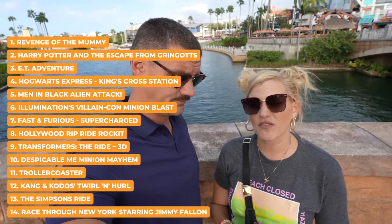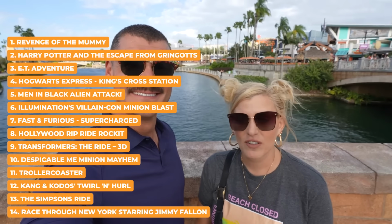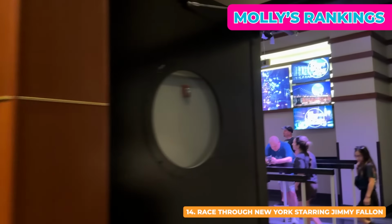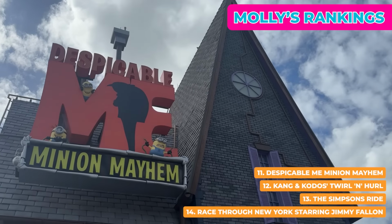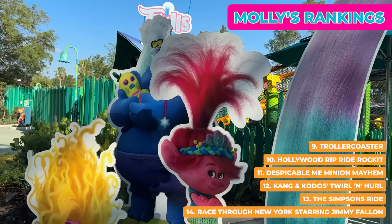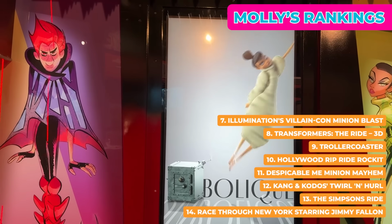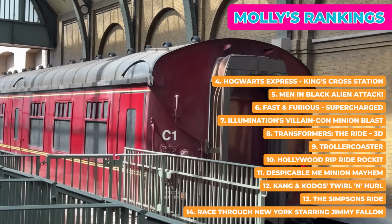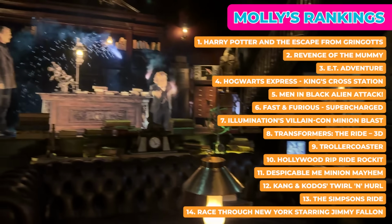And for my subjective ranking, I'm going bottom to top here, ending on a high note. We have, on the lowest peg, by a landslide, Jimmy Fallon Race Through New York, then The Simpsons Ride, Kang and Kodos' Twirl and Hurl, Minion Mayhem, Rip Ride Rockit, The Trolley Coaster, Transformers The Ride 3D, Illumination's Villain-Con Minion Blast, Fast and Furious Supercharged, Men in Black Alien Attack, Hogwarts Express, E.T. Adventure, Revenge of the Mummy, and on top for me, Harry Potter and the Escape from Gringotts.